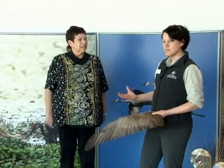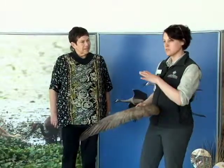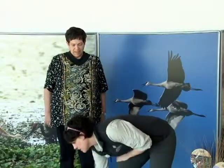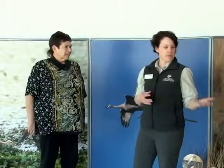And that's kind of by design. They don't really like to be near where there's a lot of human activity, which is another reason that we saw a decline in their populations. They need kind of big spaces that have both the wetland and the prairie.